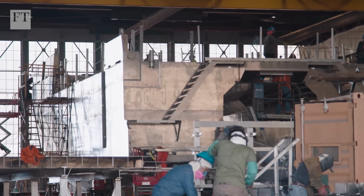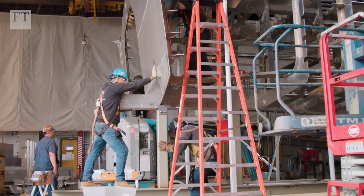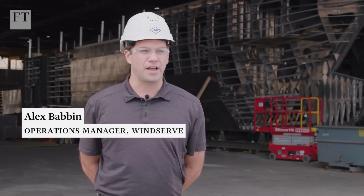These jobs will last really for the lifespan of the vessel and for the lifespan of the wind park. These are long-term jobs, and for these 3 vessels here, we look forward to employing 30 to 35 new crew members.